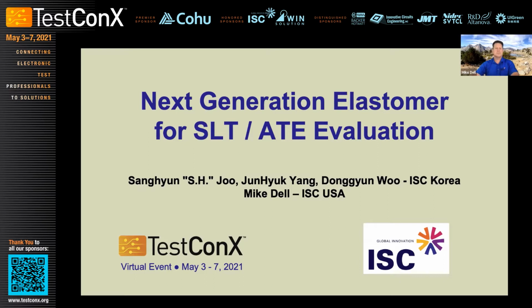The reason I think elastomers have become such a good product as we move into these more advanced areas of testing is because our industry is moving to finer pitches and the speed and signal requirements are going up every year. So this is a big, compelling reason why ISC has continued to evolve the elastomer and develop some great relationships with key customers to make these elastomers suitable for all kinds of testing, including the automated testing.